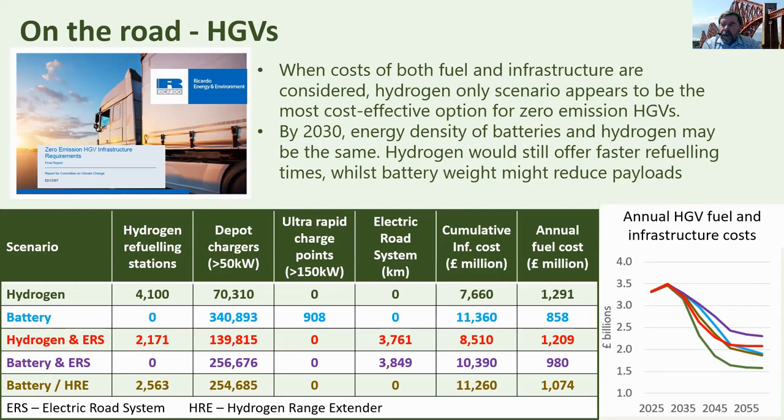The conclusion was that whilst battery HGVs would be cheaper in terms of the fuel cost, if you look at the total infrastructure cost associated with that lot, and then you take out the whole life cycle, hydrogen may well be the cheaper option because it doesn't require the massive power upgrade that will be required to supply a full battery HGV solution. And I thought that's quite interesting.